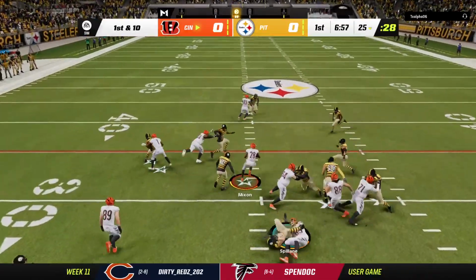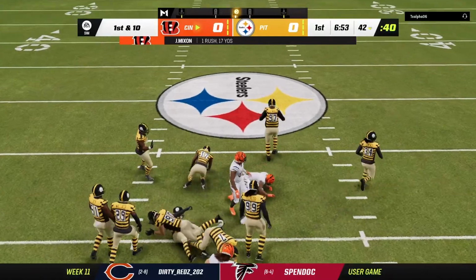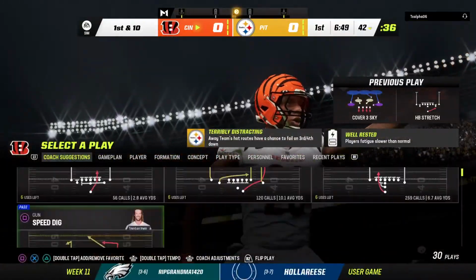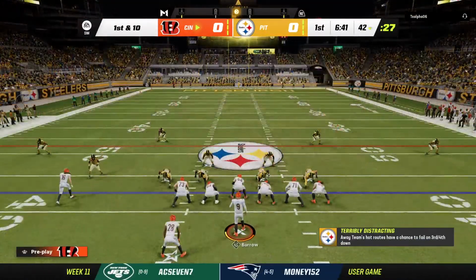Here's Joe Mixon as they start on the ground. And a good stiff arm and some space to run. And they get him down, but not before he takes it across the 40-yard line. That's a good way to start the drive. 17 yards and a first down.